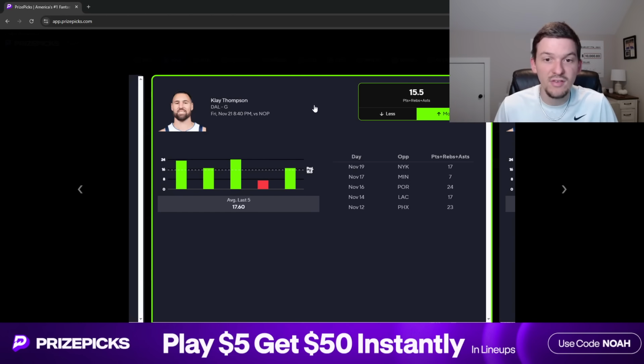Now, Klay Thompson obviously has not had the greatest season. He's really struggled this year. He kind of looks a little washed. He just doesn't look like the same player that he used to be. You look at his numbers this season, he's only averaging 9.7 points per game, which is a career low for him. He's averaging career lows across the board.